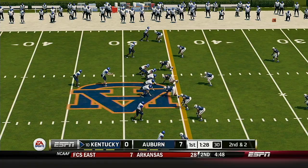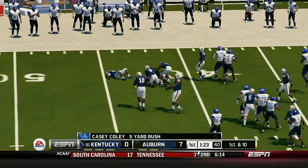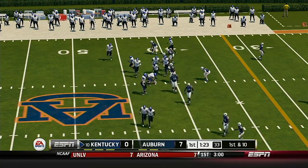Here we go! Flag. 68! Got an opening! Good outside run there. The thing I love about this guy is he can throw the ball, he can run it. Man, that's hard to stop.